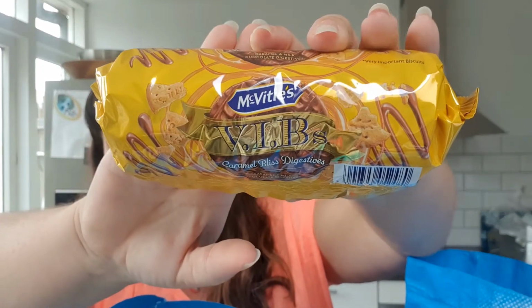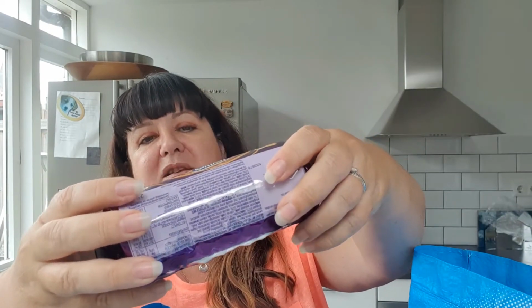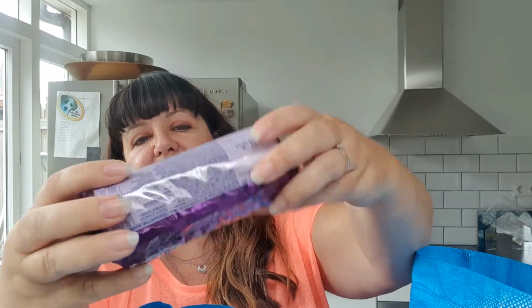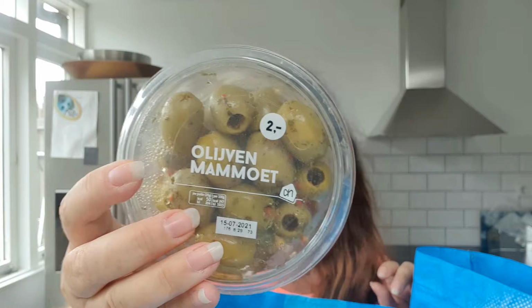McVitie's is readily available in Holland, which is really nice. These are caramel, like Hobnobs caramel flavour, and these are heavenly hazelnut digestives. Oh, they look so good. Pity I'm on a diet. These are my favourite olives, the Mammut. I don't know what they would be. They've got a little bit of spice in them.